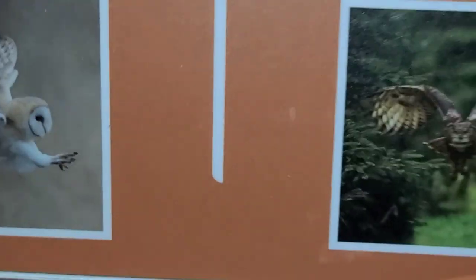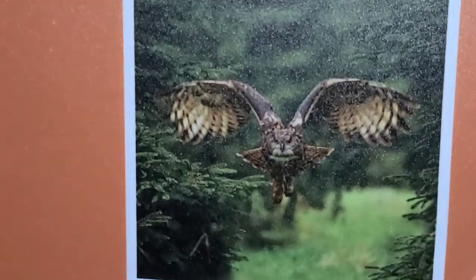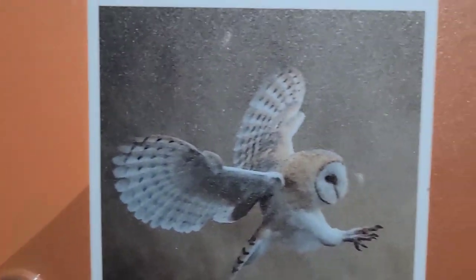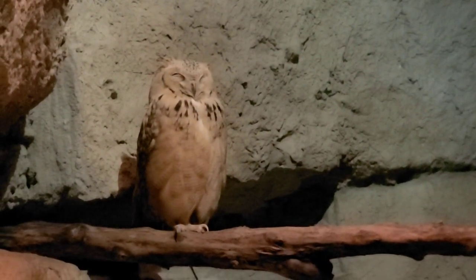Common barn owl and Eurasian eagle owl. Yes. Oh, look at this majestic creature. Well, I guess if you just had to sit on a stick all day, that's all you would do. Hello. How are you? How's the air conditioning in there?